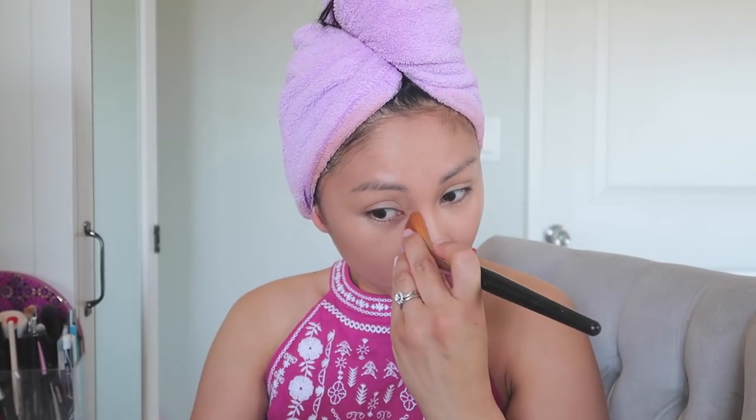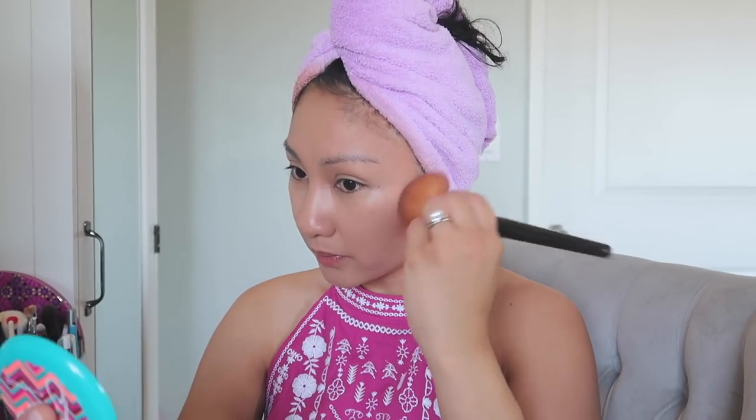Oh my gosh, I have raved about this before, but honestly, it's so old and it works so well. Let me know if there's a really good nose contouring brush, because you know your girl doesn't know how to contour her nose. After all these years, still, I look crazy now. I feel like I put too much bronzer on the nose. Yeah, I just don't know what I'm doing with my life, right?